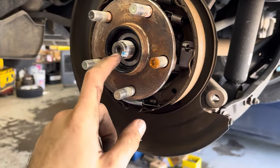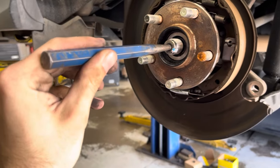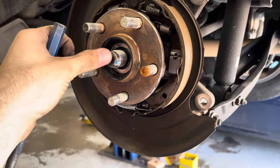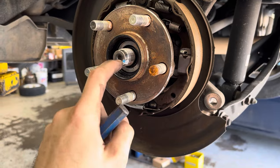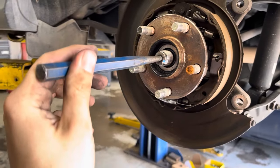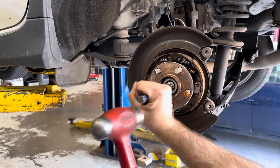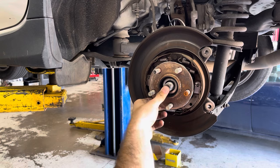So the way that I would break it loose would be, I'll take a punch like this and put it right in the hole in the middle and hit it with a hammer. Sometimes with a dead blow hammer you can hit it straight on and get it to break loose. But I wouldn't hit this directly with a metal hammer because you could damage the axle and then you won't be able to get the nut back on. Let's give it a few whacks like this and see what happens. All right, y'all can see it's loose now.